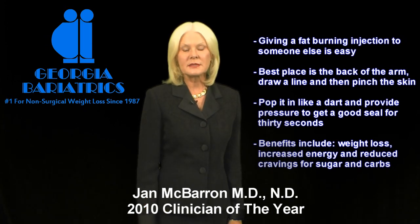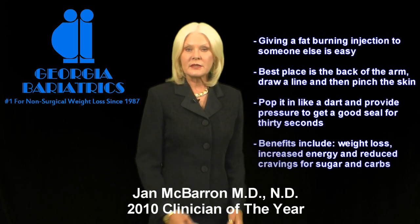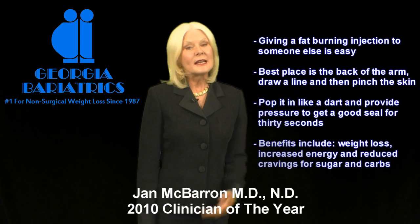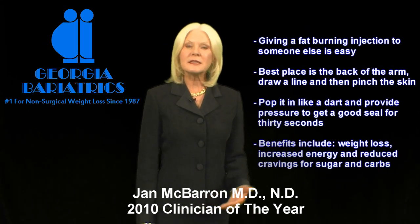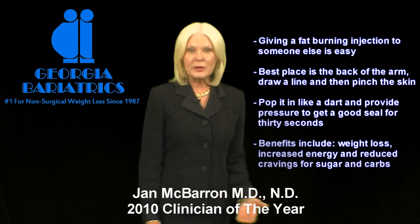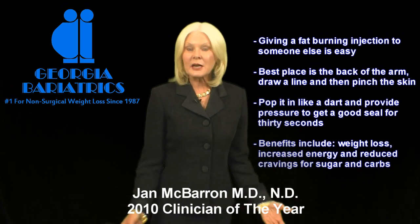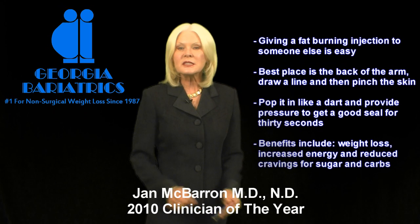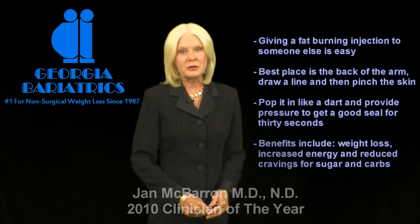It's perfectly safe. The preferred place to give the injection, and by the way, I'm going to have my husband volunteer to let me give him an injection. Now, he doesn't have a weight problem, but remember, if you take the injection and you don't have fat to burn, it's perfectly safe. It's not going to burn any fat that you can't spare, but you'll get all those other benefits as well. So this isn't just a fat burner, but all those other benefits we talked about earlier. So do come on over, please.